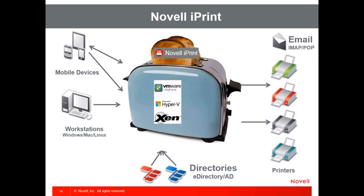In addition to those traditional means of printing from workstations, as well as the newer mobile devices, iPrint also supports email printing. So this allows you to simply send an email to either iPrint itself, or you can set up individual email addresses for your printers so that all someone has to do is attach the document to an email, send it in, iPrint will grab it, render it, and then print it out.